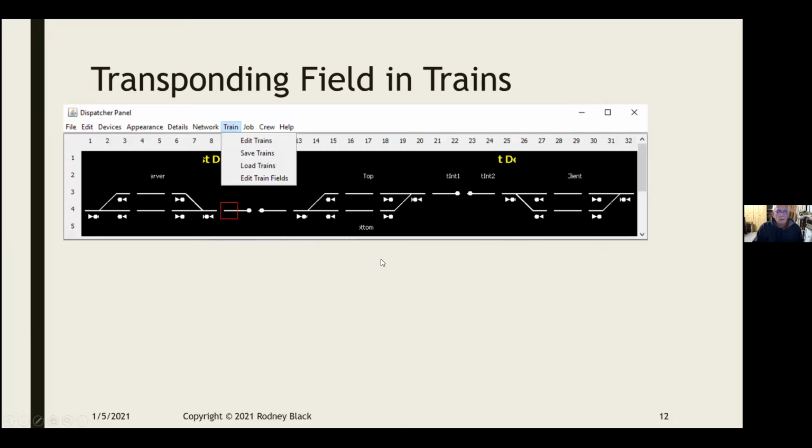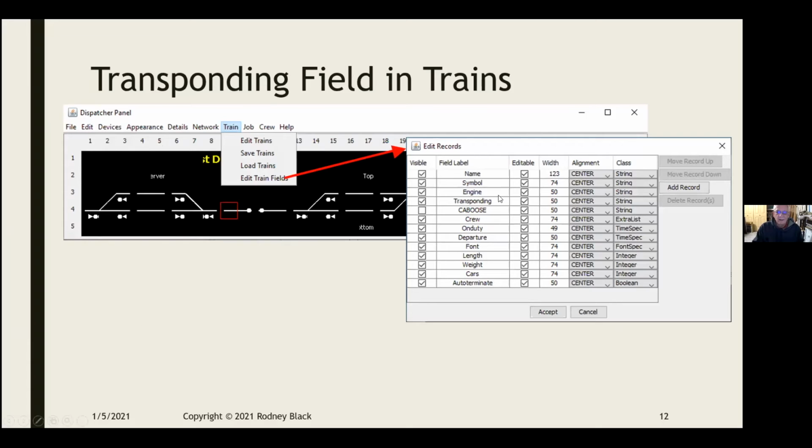And the way you set it up in the trains is pretty much the same whether you're in Designer or CATS. You do the train pull down, you get the edit train fields. This is Designer. You can only do this in Designer. You do the edit train fields. That gives you something like this. And this is the line you're interested in, the one that talks about transponding.